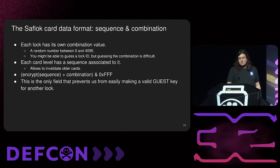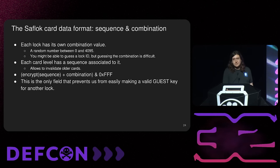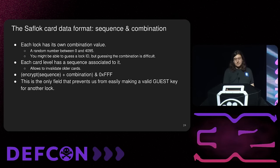So as Lennert said, we spent quite a lot of time on the sequence and combination because we knew what every field meant, but we couldn't figure out the valid sequence and combination for a lock. So each lock has its own combination value between 0 and 4095. And as Lennert said, you can kind of guess what lock IDs are, but guessing the combination is very painful. And there's also a sequence number, and so this is used just as you check in and check out, each guest gets their own sequence number. So for example, if someone checks in after you, they'll tap their sequence number, and that will invalidate all the previous ones. So that prevents, you know, two people from having a valid key to the same room, as that would be pretty bad. And the field is just the sequence encrypted and combined with a combination.